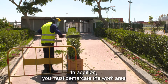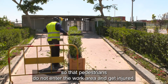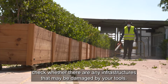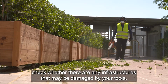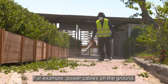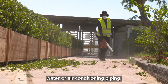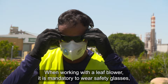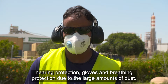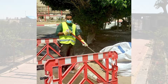In addition, you must demarcate the work area so that the pedestrians do not enter the work area and get injured. Before carrying out the work, check whether there are any infrastructures that may be damaged by your tools. For example, power cables on the ground, water or air conditioning piping. When working with a leaf blower, it is mandatory to wear safety glasses, hearing protection, gloves, and breathing protection due to the large amounts of dust.